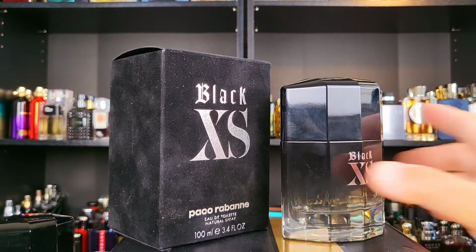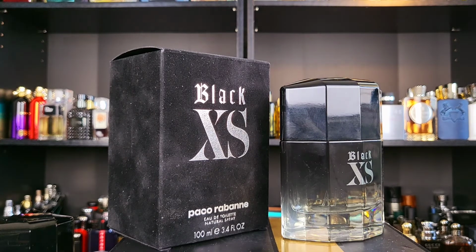So with that said, this is enjoyable. Just don't spray too much, or you'll be cloying. Use it in the right weather, in cozy weather, and you'll be fine. Very, very good. So with that said, I hope that is helpful.